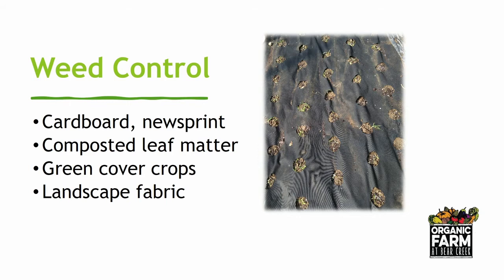So we do that to support the minimum till. But there really isn't any of our fields that we do not till. We do have one greenhouse that we grow greens in, and we usually do not till it. Last year I cover cropped it, and we'll take that cover crop off and let it die, put the landscape fabric down and get our greens in that.